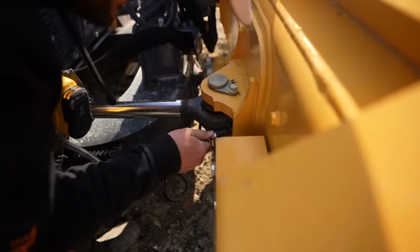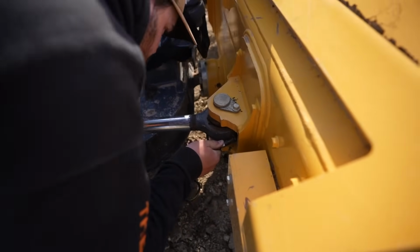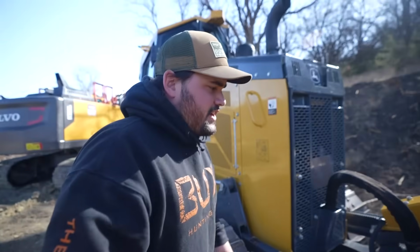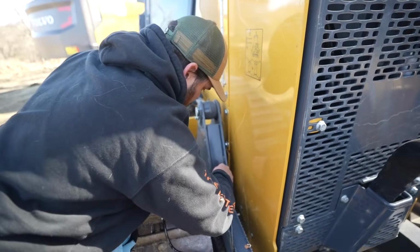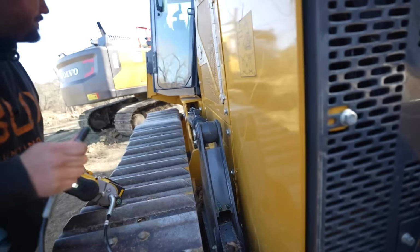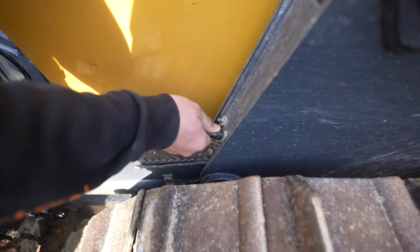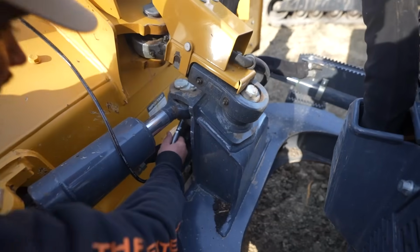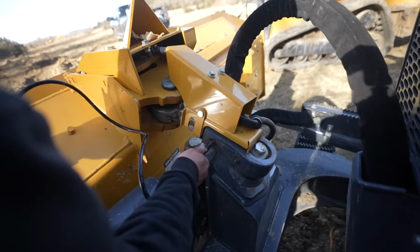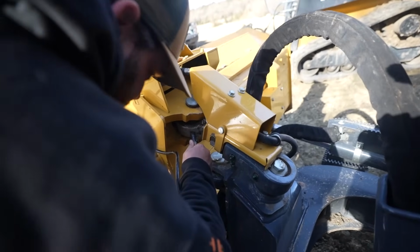Let's see what this one has to say. That sounds like it's doing something. Oh, we're good. Squirted real good out the bottom. We're dripping. I don't know how we get to that one. Oh, there's two right here. What the heck? Holy smokes, this thing takes some grease. I think we're good. Better than it was.